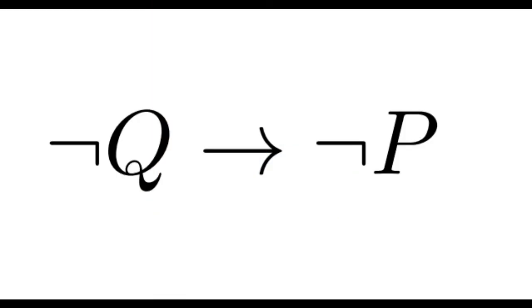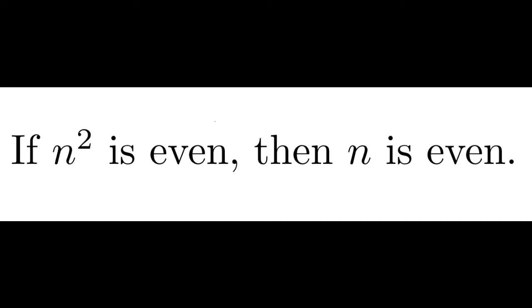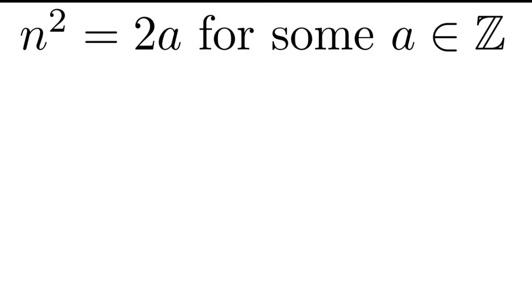Let's apply this to the claim from before. If n is odd, then n squared is odd. The contrapositive is that if n squared is even, then n must be even. If n squared is even, then n squared equals 2a for some integer a.